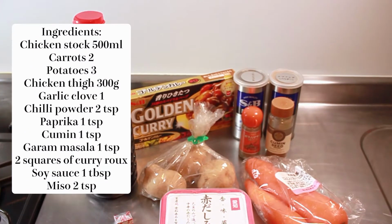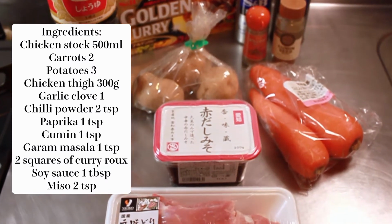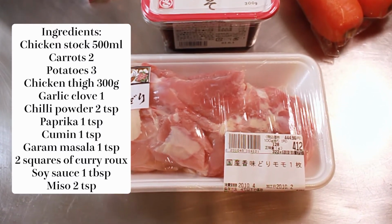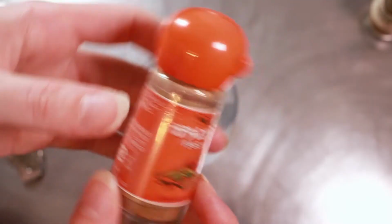To add to our golden curry roux, we're going to be using 4 different spices and some Akadashi miso. This is a type of red miso. And today we're going to be using chicken thigh. So as you can see, we don't need too many crazy ingredients for this soup curry, but we're going to start off with a very simple spice blend. We're going to be using a bit of garam masala, which actually already has cumin in it, but I like the flavor of cumin, so we're going to be adding some separate cumin as well.